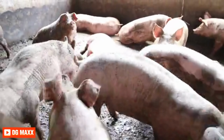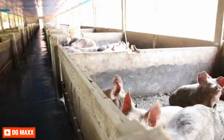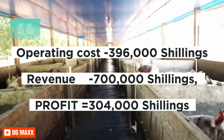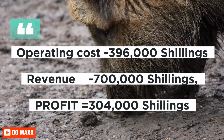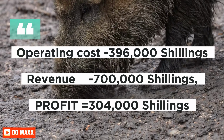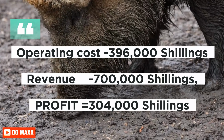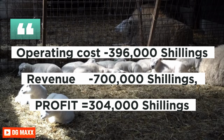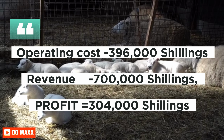In the second year, without the initial setup costs, your expenses will drop significantly. Your main expenses will be the annual operating costs of 396,000 shillings. With the same revenue of 700,000 shillings and operating costs of 396,000 shillings, your profit in the second year will be 304,000 shillings.